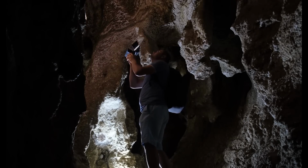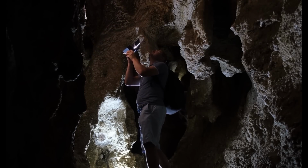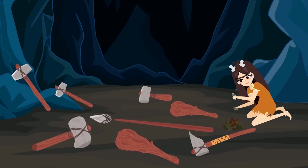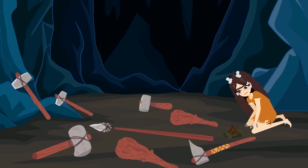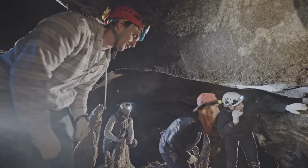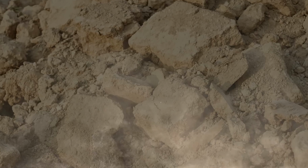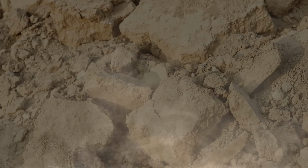Since they knew there was a cave, researchers broke into it the hard way. They found evidence of life in the Ice Age, like tools and bones that were left behind by hunter-gatherers. Then, as they were excavating, they found the entrance the cave people used. It had been buried under thousands of years of debris.